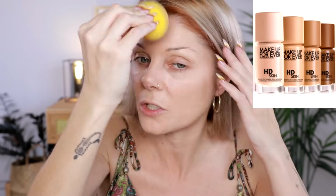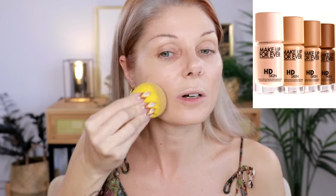I think overall, Makeup Forever makes amazing foundations, and I am just so excited to be trying a skin tint from them. Not the luminous, not the glowy HD foundation, but the HD foundation that's the OG, not the OG one, but the OG reformulated one. Am I making sense? That one is one of my favorite foundations in my collection. It's incredible.